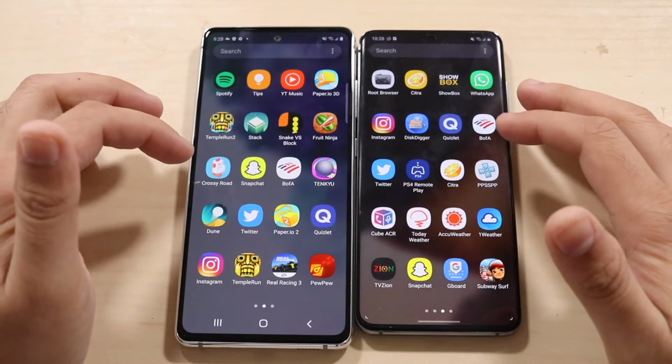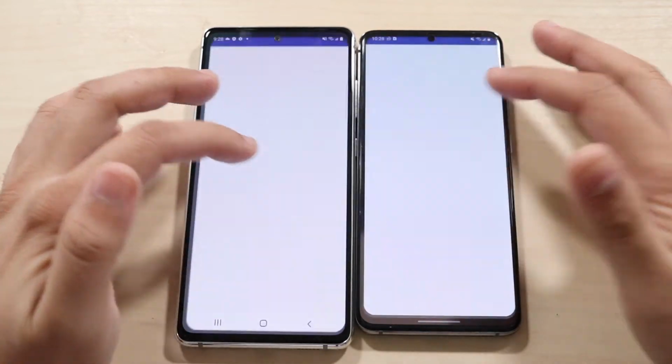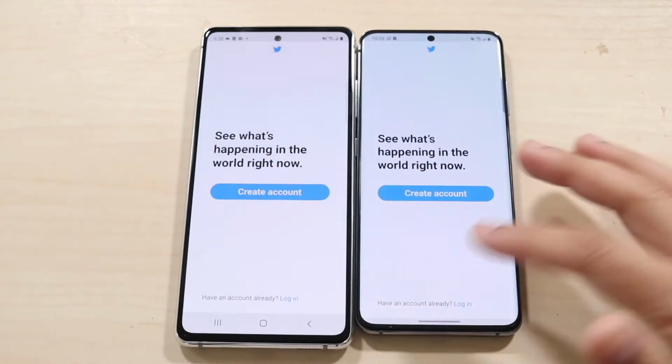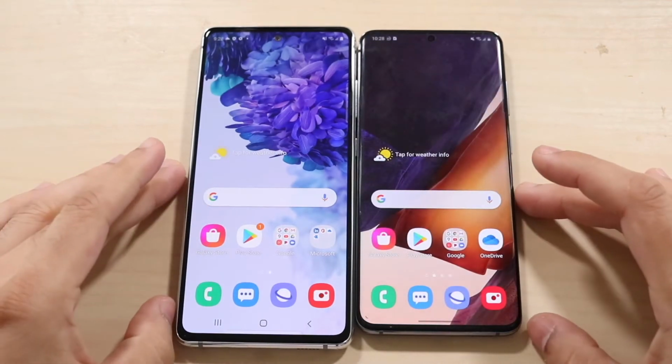And we'll go ahead and do a couple more. We kind of get the gist of it. We can do Quizlet, 3, 2, 1. And yeah, about the same there too. And I mean, Twitter, 3, 2, 1. S20 is faster.